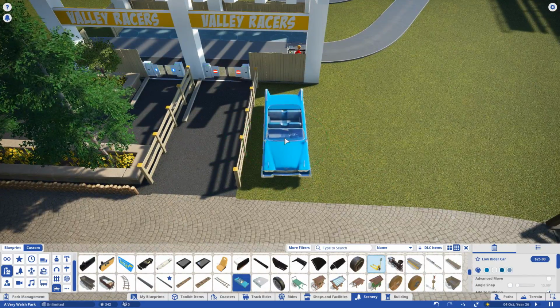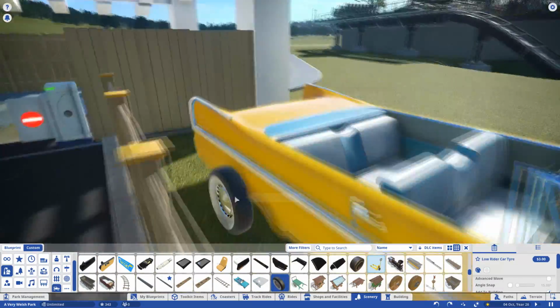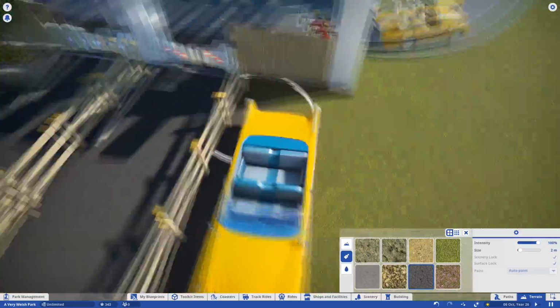So, management wanted to get a lovely classic British car to sit out front, but unfortunately all they could find was this very American Eldorado. Oh well.